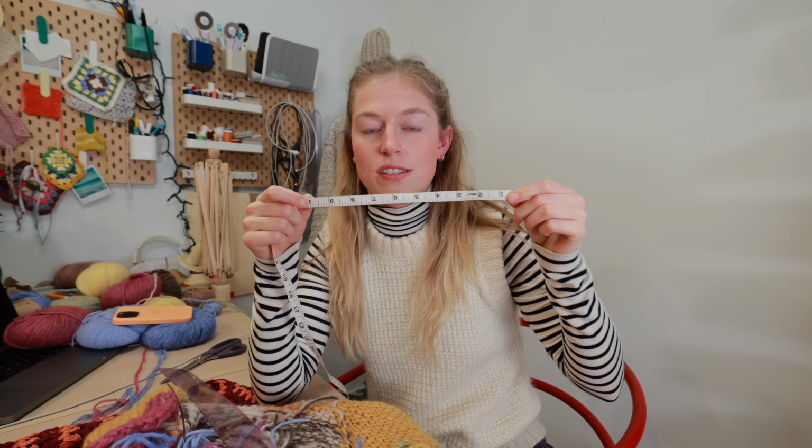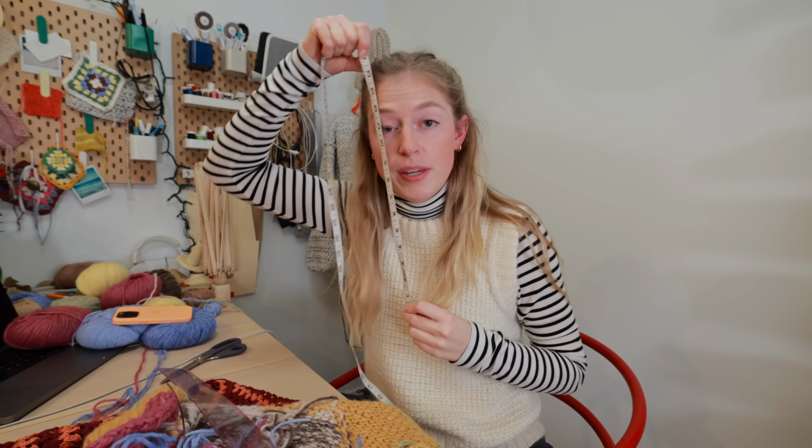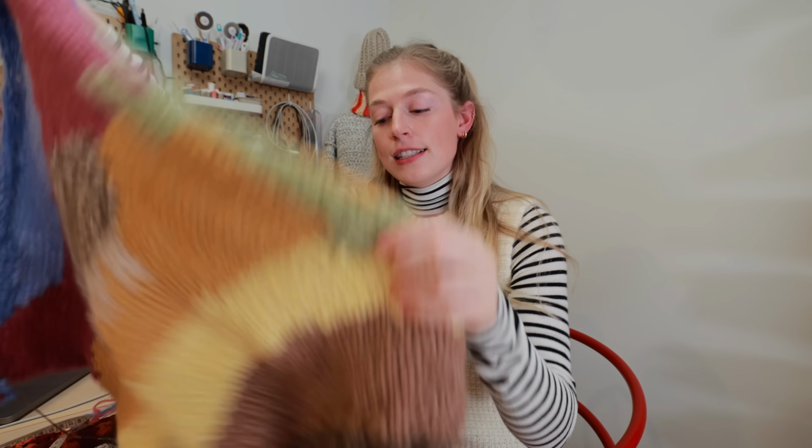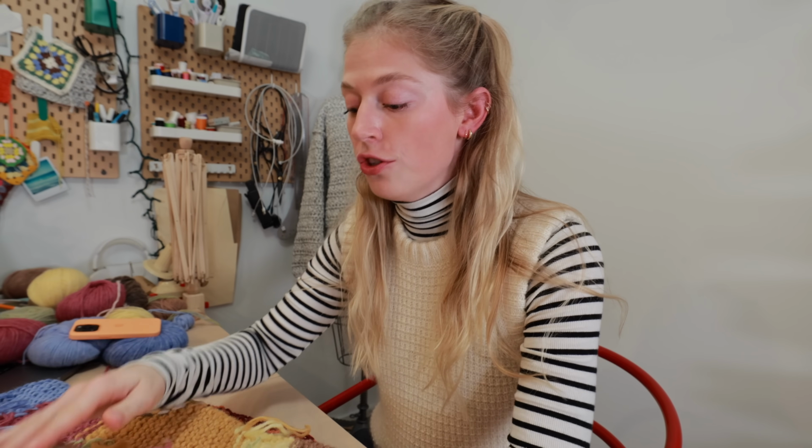This is 10 inches, this is 15. It's bigger than my hands. I just had to do some thinking about what I was going to do after I finished a whole front of it to now realize that it's wrong. It needs to go in the garbage. I need to restart completely.